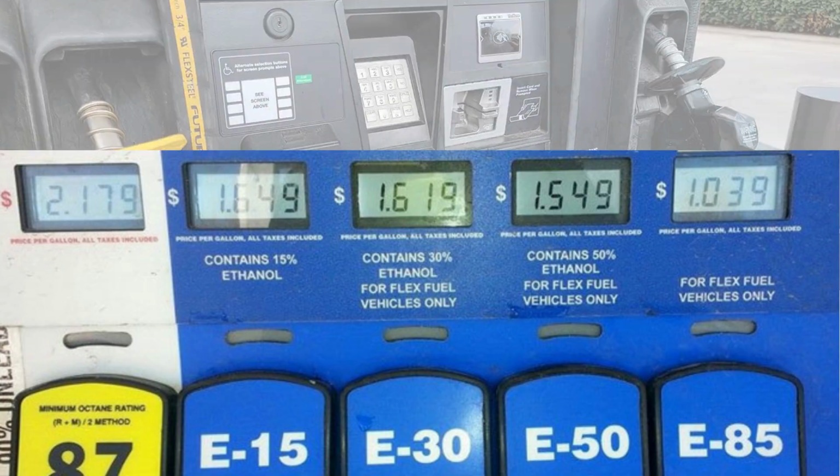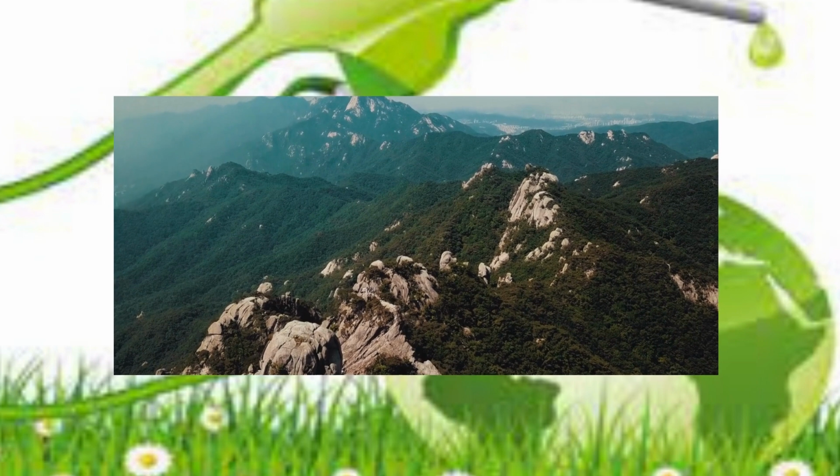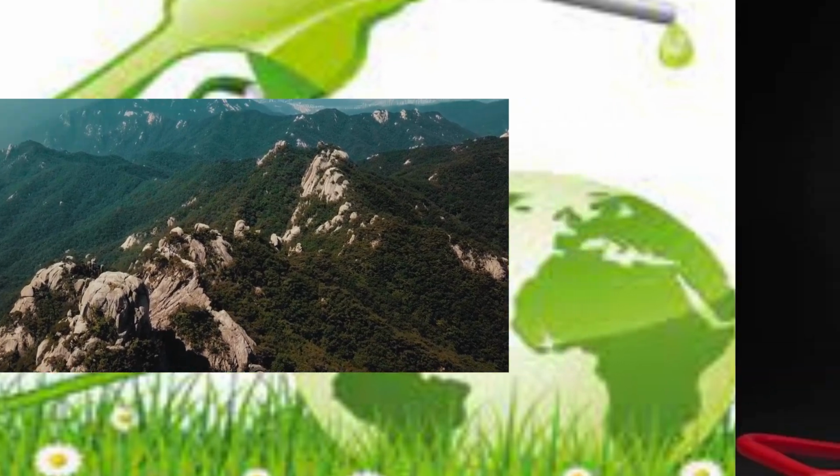Let's talk about the impact on the environment. FFVs reduce carbon dioxide emissions, which play a significant role in climate change. By utilizing alternative fuels, we can make a real difference in preserving the environment for future generations.